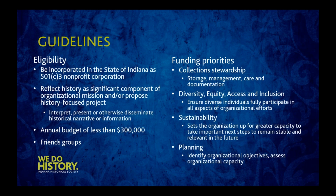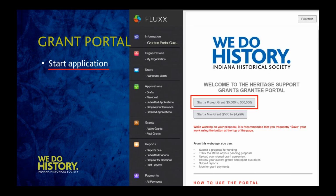Sustainability projects focus on identifying and accessing internal and external resources the organization needs to achieve goals and improve sustainability. These projects meet the needs of the present without compromising the ability to meet future needs. Finally, there's planning. Planning projects identify organizational objectives and assess organizational capacity. So I hope this provides you a little bit of guidance on HSG priorities and the eligibility.